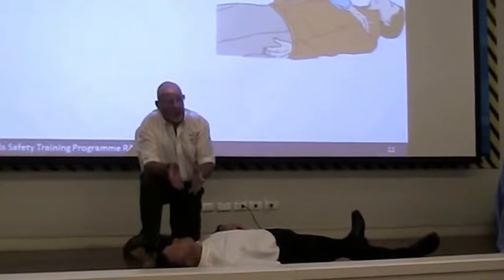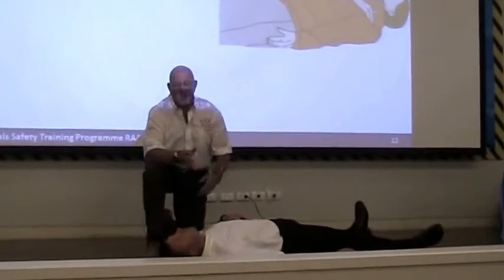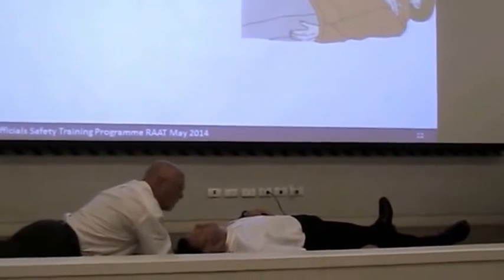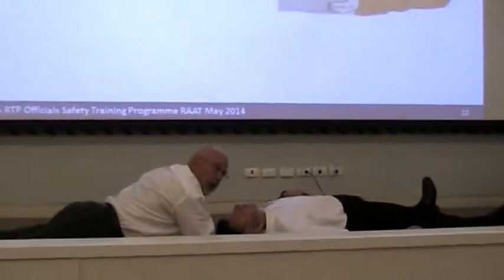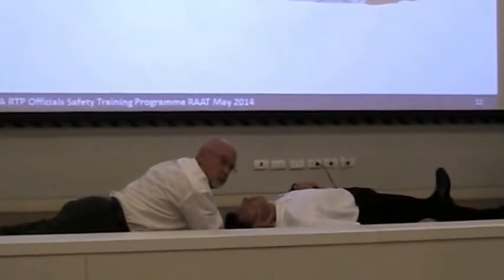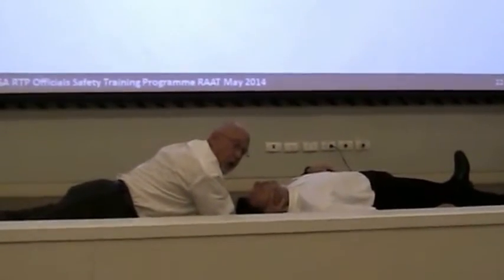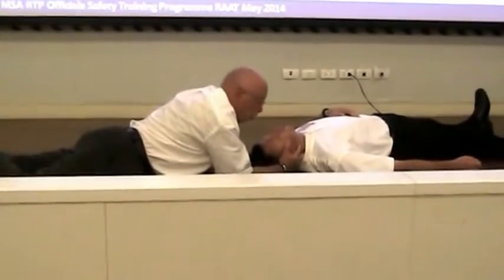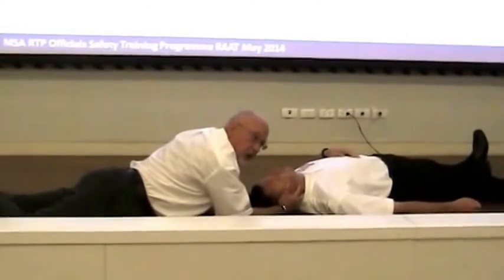If they are breathing okay, if they are uninjured, then get somebody around the front just to support the head and neck. Okay? If they are perfectly okay, still breathing, they're conscious, just support the head and the neck.